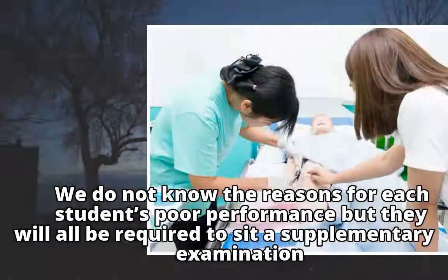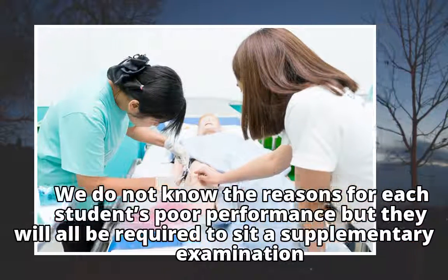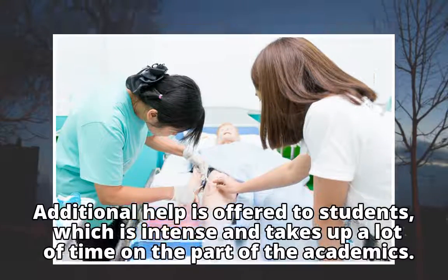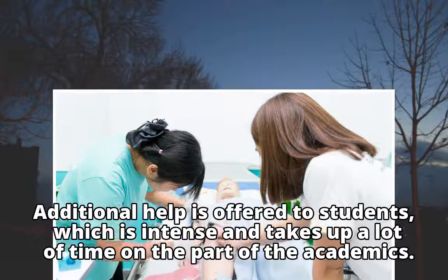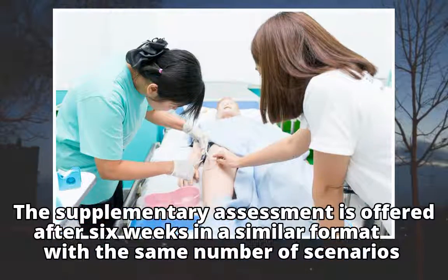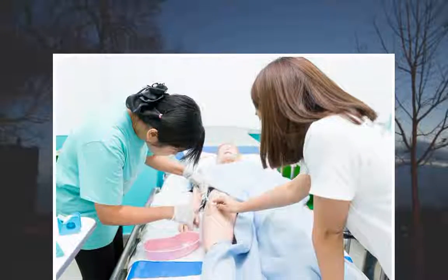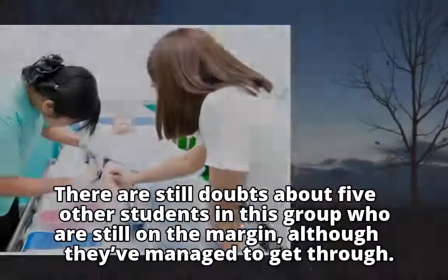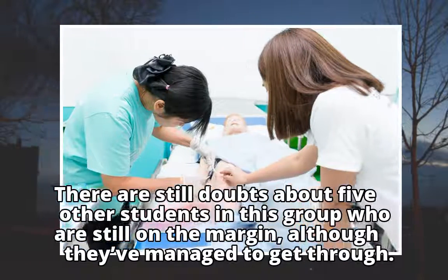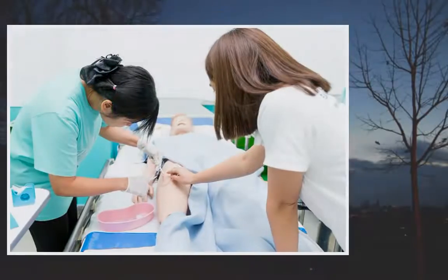We do not know the reasons for each student's poor performance, but they will all be required to sit a supplementary examination. Additional help is offered to students, which is intense and takes up a lot of time on the part of the academics. The supplementary assessment is offered after 6 weeks in a similar format with the same number of scenarios. Again, 5% of the students fail. There are still doubts about 5 other students in this group who are still on the margin, although they have managed to get through. Improvement in marks on average is not more than 11%.